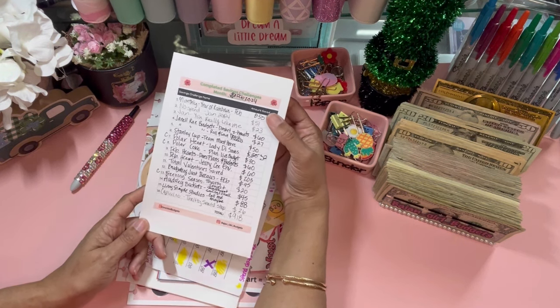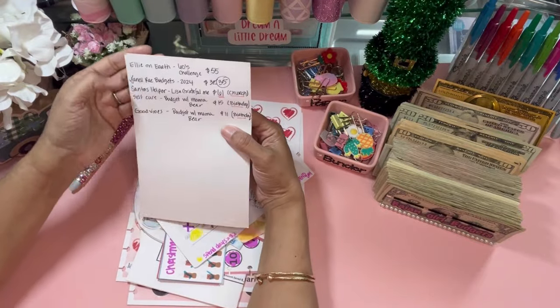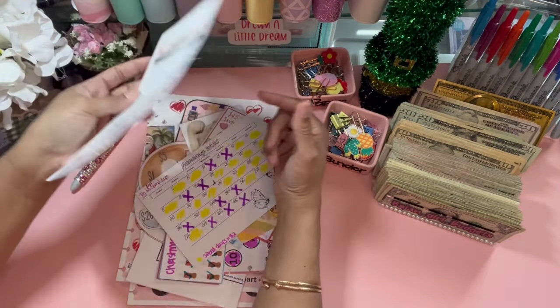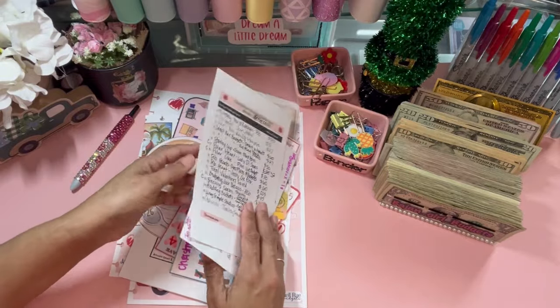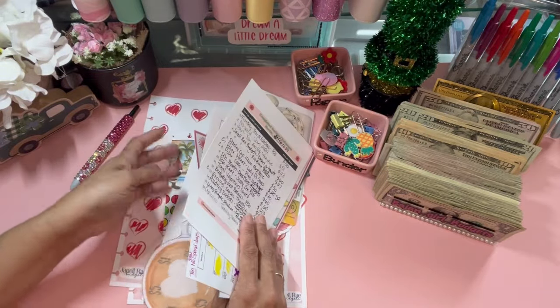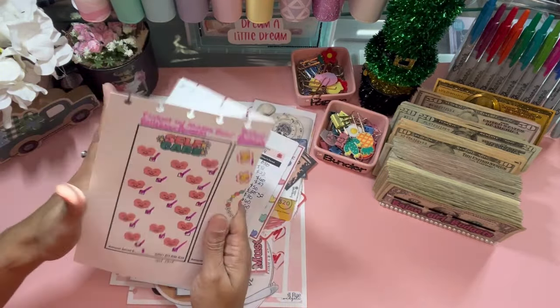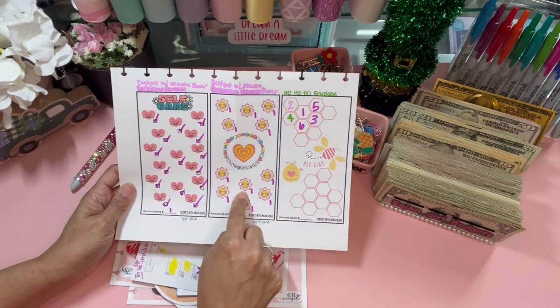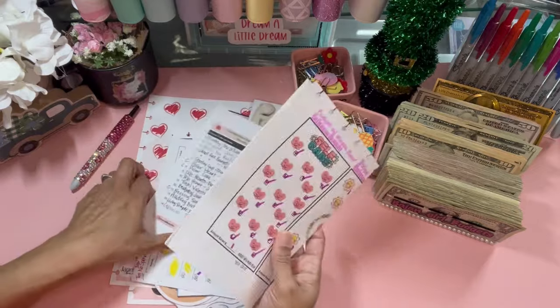Yeah, so on here I had 16, 17, 18, 19, 20, 21. 21 completed. Oh, I know what it is, y'all. I'm sorry. I know what it is. I feel the need to say it out loud because I need to. So I wrote both of these separately. So self-care and the good vibes came in separately. So that was the difference.